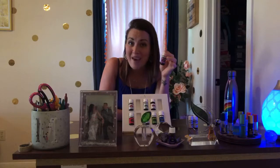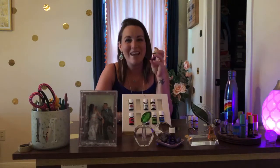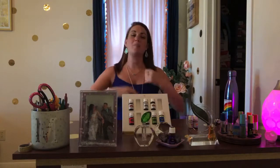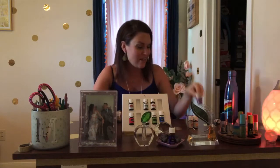So speaking of which, hello babies, pets, those smaller beings of the planet, they do really well with lavender, as well as adults. If you're feeling your heart beating real fast, you're angry, irritable, upset, just take some lavender. It's going to take the edge off of things.